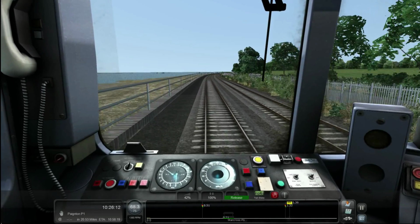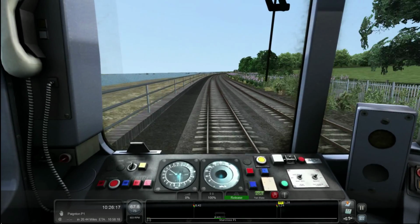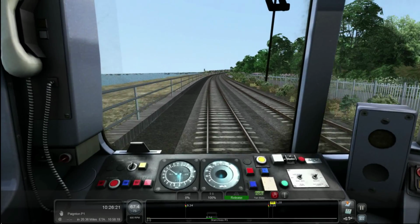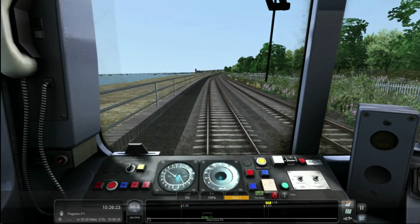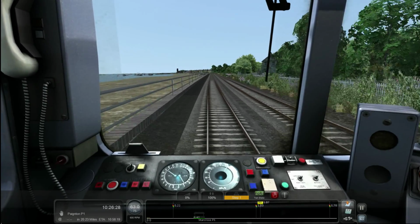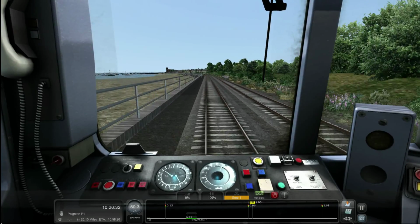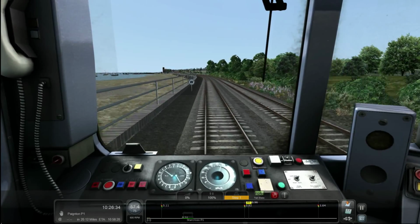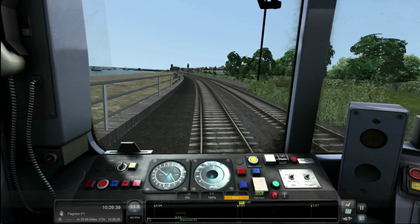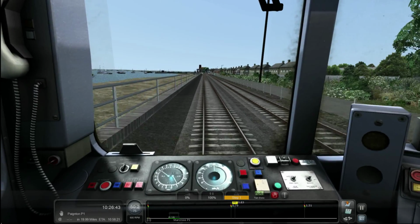So we're going to start bringing the power off a little bit. We're going to stop here at Star Cross. Got some brakes on the go. You don't want to brake too early. I mean, there's quite a good stopping power on these trains. But also you want to stop in ample time. You don't want to be overshooting the platform. You get shot in the head if you do that.